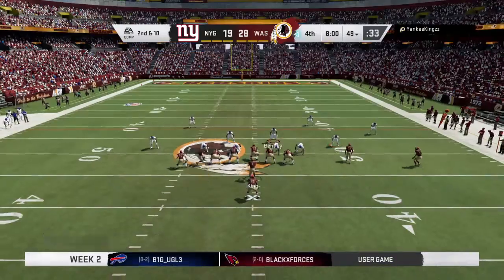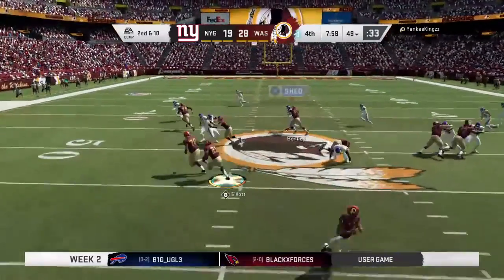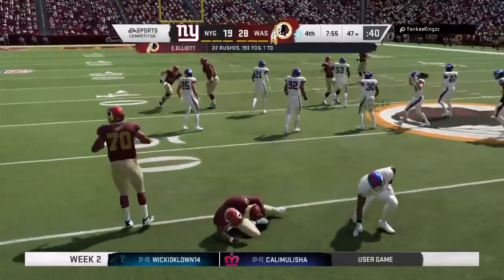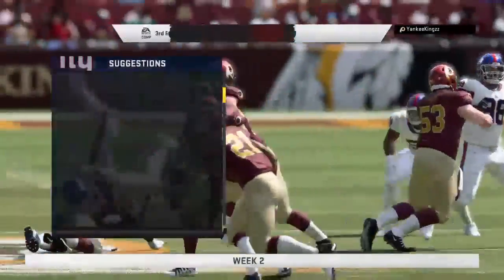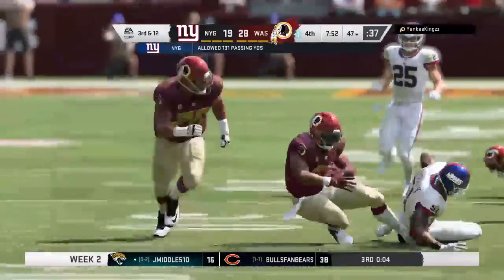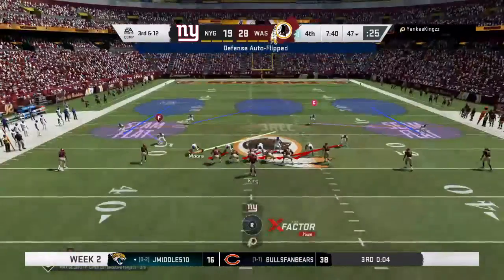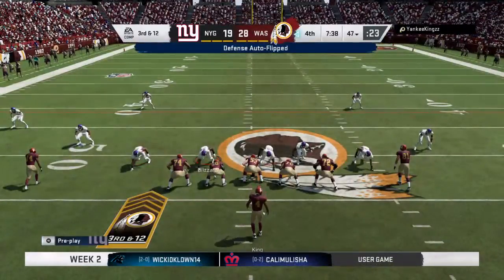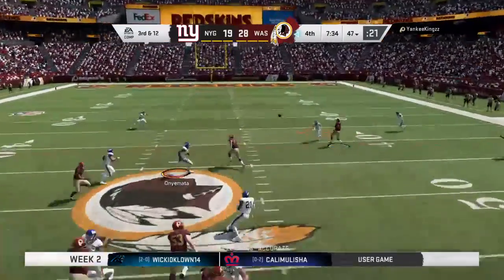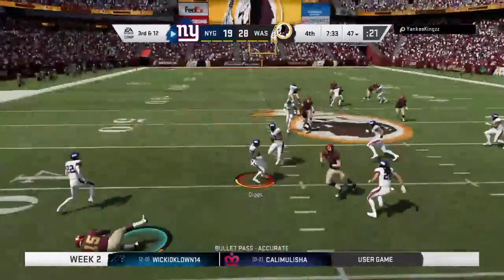Again, it's Elliott. And he's going to have to protect the football and take his lumps here at this stage of the game as they stop him behind the line. It's a loss of 2, now 3rd down. The Redskins on 3rd down. They've been near perfect, 4 for 5 to this point. This is 3rd down and 12. Back to throw. King.